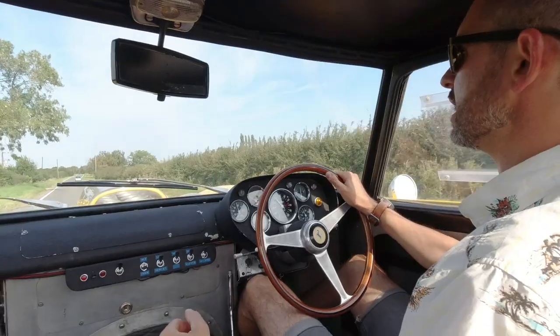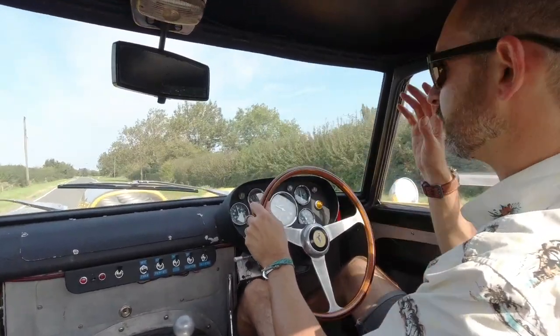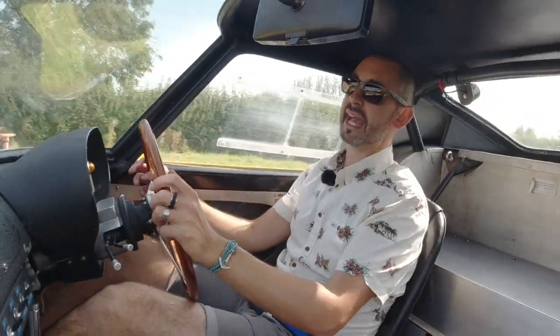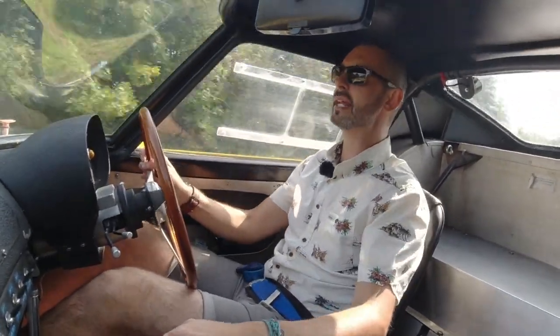I have never driven a 250 GTO, a real one, in my life. Not many people have. And in truth, not many of them get used much because they're so damn valuable.